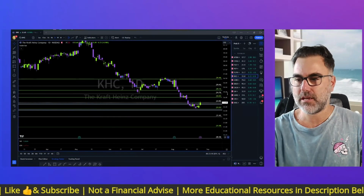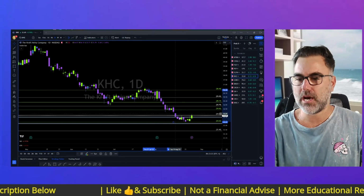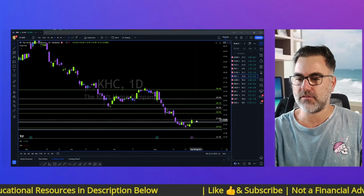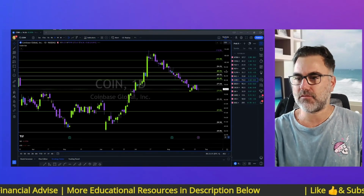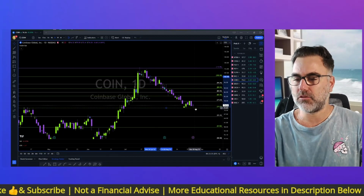Now we drill in, zoom in to the daily. We take Fibonacci, swing high, swing low. We are waiting for a daily close above 34. And then we have all the levels to the upside for future resistance. Coin 72 is holding.